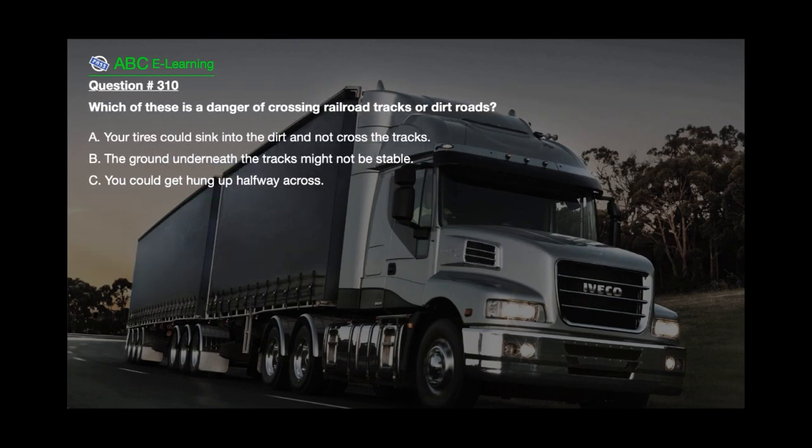Question number 310. Which of these is a danger of crossing railroad tracks or dirt roads? A. Your tires could sink into the dirt and not cross the tracks. B. The ground underneath the tracks might not be stable. C. You could get hung up halfway across.